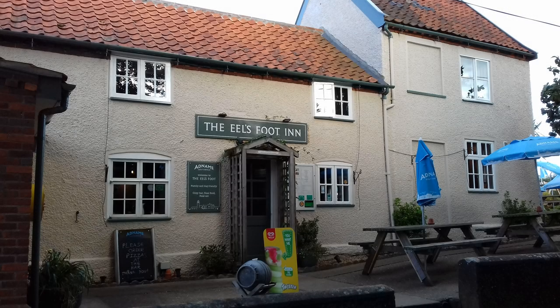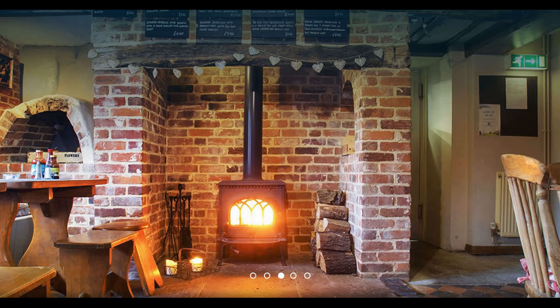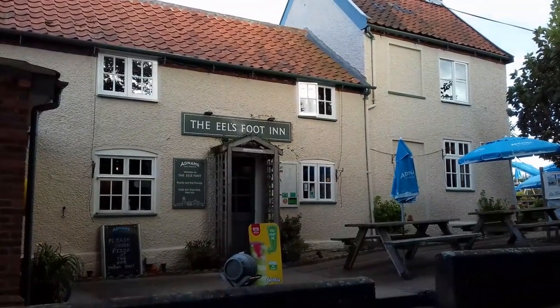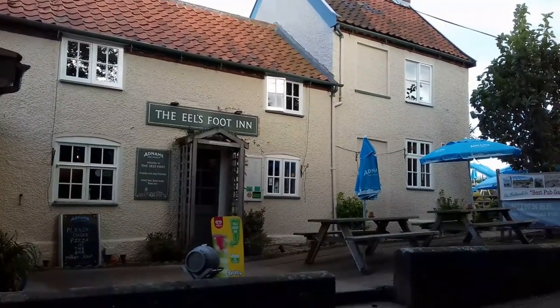The Eel's Foot is a pub where you feel like you are taking a step back in history when you enter. The present building dates back to at least 1642, when it was originally two cottages. A third cottage, now the darts room, was added in about 1725. The pub's unusual name possibly derives from Eel's Boot, a type of woven reed basket used in eel fishing.